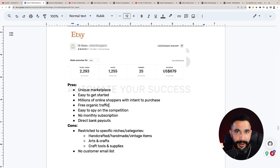One of the things that I love about this, as opposed to most other marketplaces, is that this has no monthly subscription. Etsy doesn't want any money from you on a monthly basis. However, there is a 20 cent listing fee. So every time you list a product, it'll cost 20 cents.